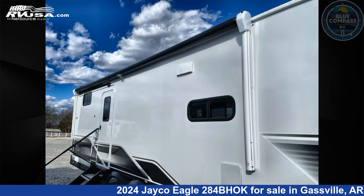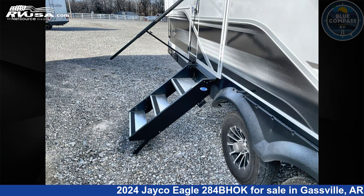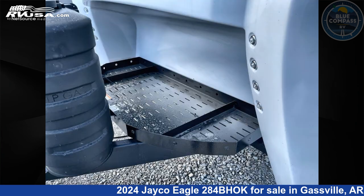This new Jayco is 34 feet 0 inches in length and features sleeps 10, slide-out, and 81 gallons fresh water capacity. The floor plan layout of this travel trailer features bunkhouse, front bedroom, outdoor kitchen, U-shaped dinette.